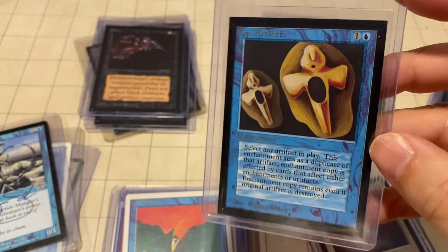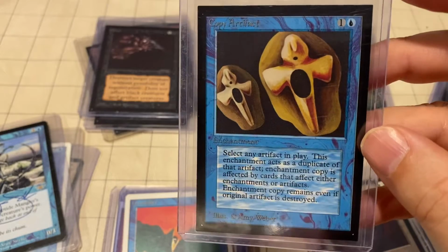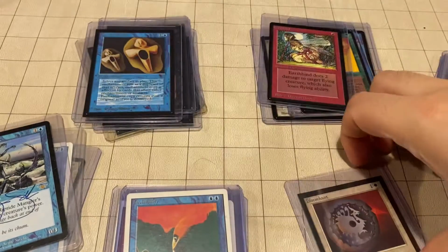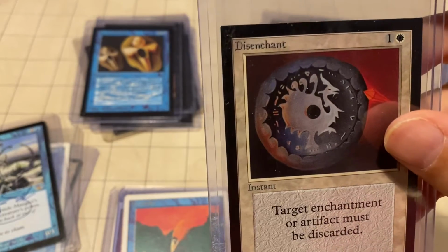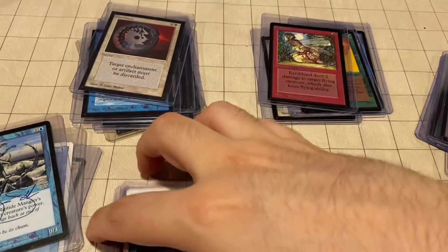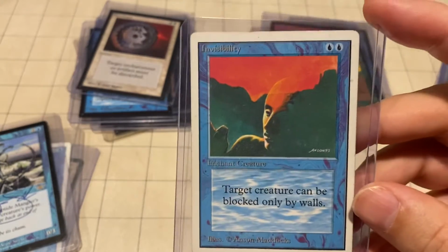This is probably my most valuable one, Copy Artifact. I got this for $3. I don't think that's on the card. Yeah, it's dust. Okay. I love that Disenchant too. So beautiful. And here's some Unlimited cards. Once again, nothing too spicy.